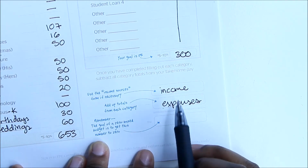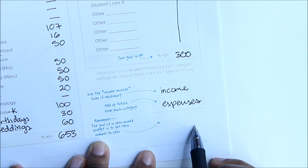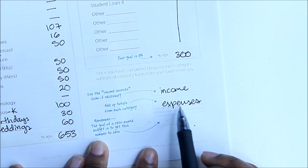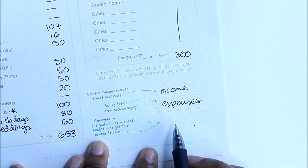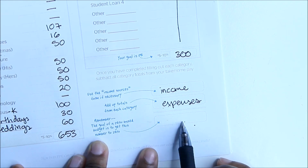And you subtract your expenses from your income, and you should end up with a number here. What you want to do is get this number to 0. So if you do this equation and you realize, oh my gosh, we have an extra $400. Okay, where are we going to put that $400?